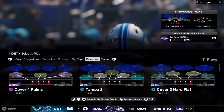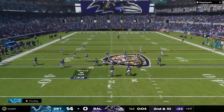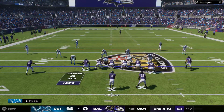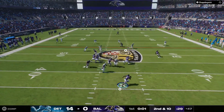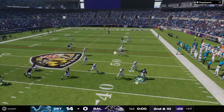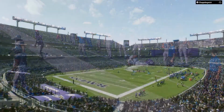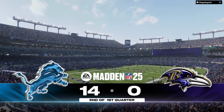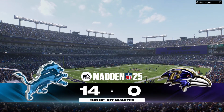Up until that incompletion, they've done a really nice job on this drive, Mike, picking up fresh sets of downs. And typically, throwing the ball on first down is a great way to do it. It's actually the easiest down in football to operate in. But now they find themselves in second and 10. Do you keep it in the air and try to get the first down here? Or is the idea to just make third down manageable and take your chances picking up a key third down?